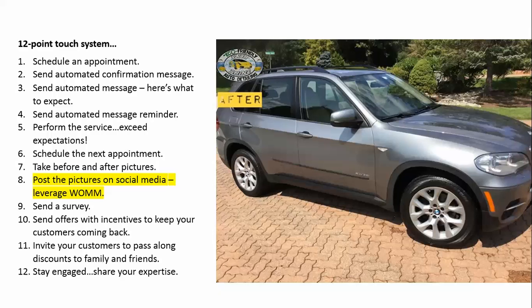Next, as you now have these customers, send them incentives. Keep them coming back. Coupons. Invite them to pass along to friends, family members. This is especially effective around the holidays. Stay engaged. Share your expertise. You are experts in this particular area. Share that with your customers because they do have an interest, and they can do some of this on their own. That's fine, but you are continuing to provide value to them.